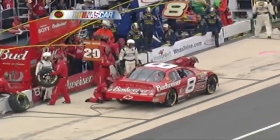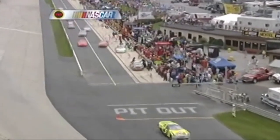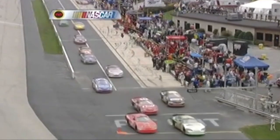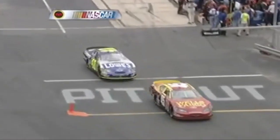Up at the head end of pit road, Jeff Gordon in the 24 has just left a 4-tire change, a small air pressure adjustment to help the handling of his car. And you see the race off of pit road, and Ryan Newman, the race leader, feels very lonely right now. He did not pit. He's led all 24 laps. We'll see how it unfolds when we come back to Dover.